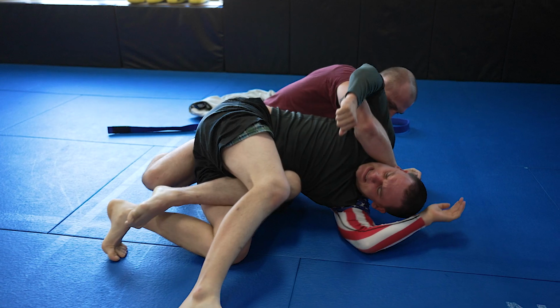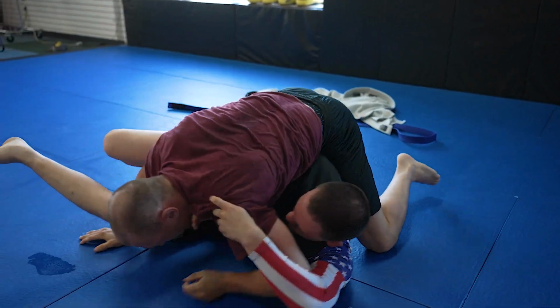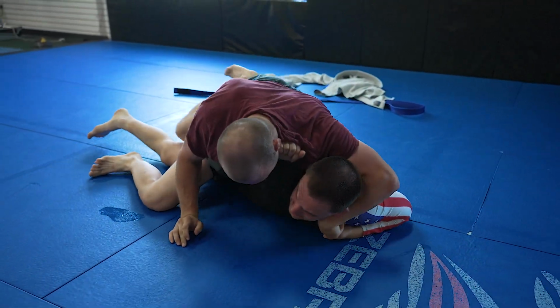Coty looks to establish a head and arm choke on Ben, but Ben continues to roll against him, and then he brings his knees in just enough that he won't get choked, but he will be placed in side control. Now Coty's doing an excellent job of showing all of us that even if you don't have a ton of jiu-jitsu experience, wrestling goes a really long ways.